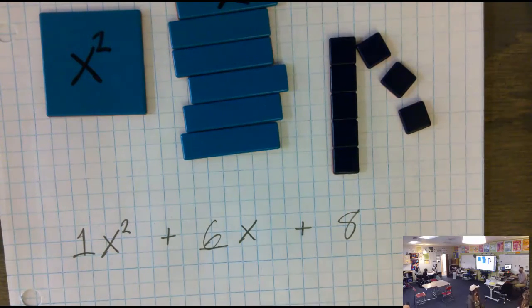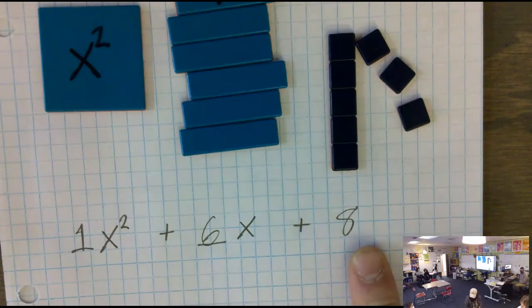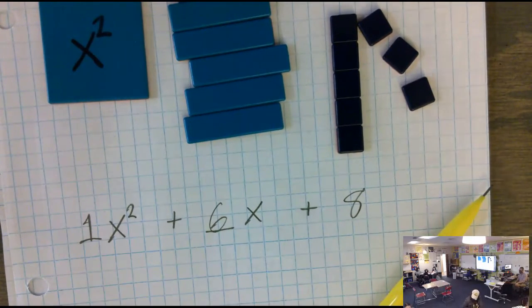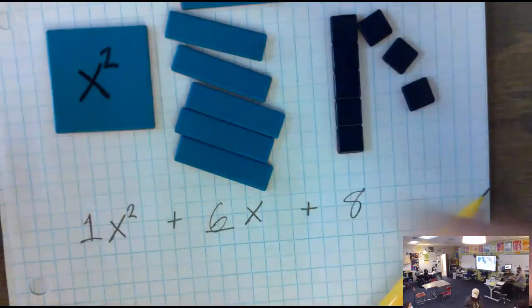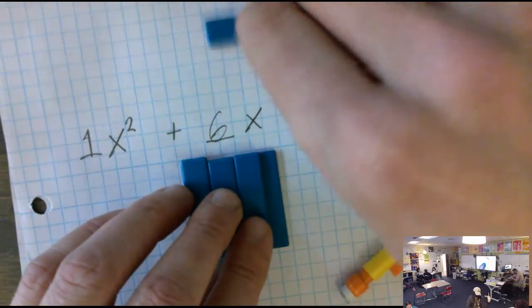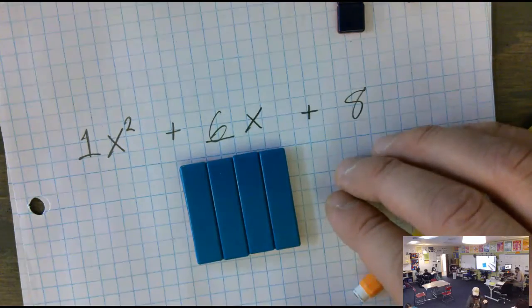So guys, here's the deal. This x squared plus 6x plus 8, that is simplified. We cannot put anything else together. Now, this is when most students try to say, well, how many x's does it take to make an x squared? So if I try to line up x's on top, 1, 2, go ahead and try this on your own if you want. 3, crap, 3 is not enough. 4, wait a minute.